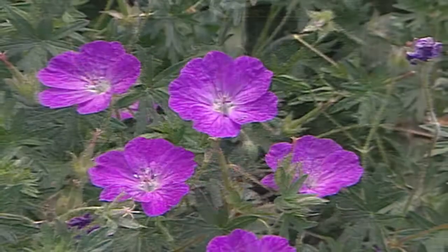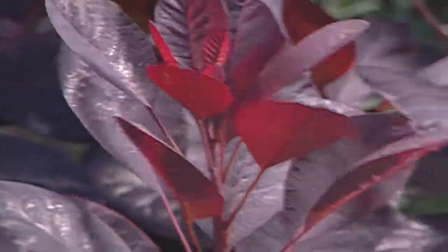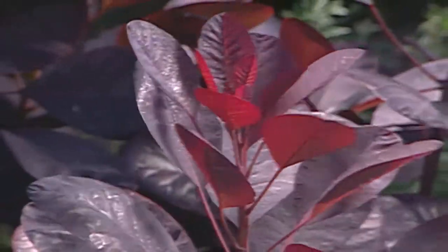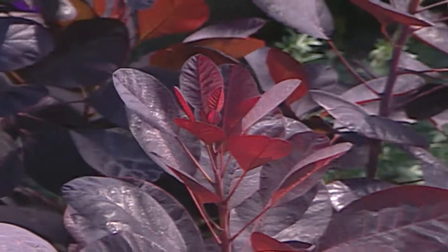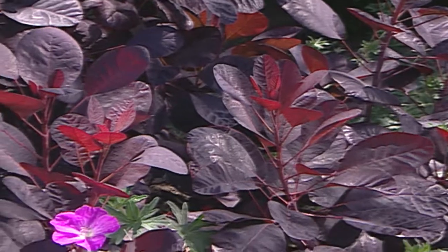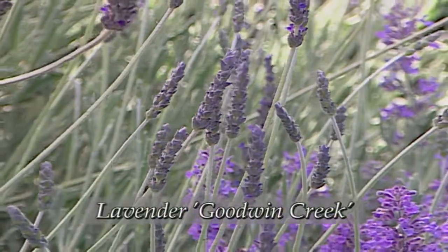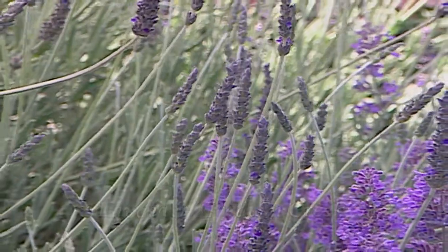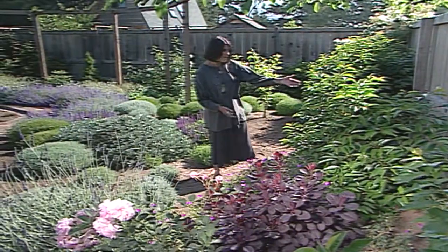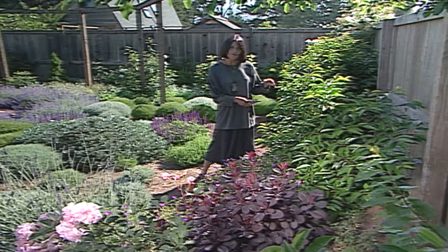Over here I have Geranium sanguineum, a bit strident color, but I love it very much in relation to the purple smoke tree, which provides a nice foil, which I stool, a technique that's cutting a plant to the height of a stool and living with the fresh new foliage every year. This lavandula is called Goodwin Creek, long blooming lavender.